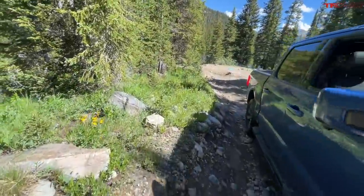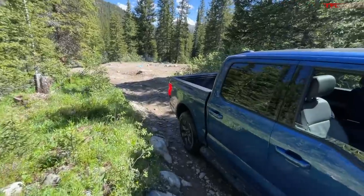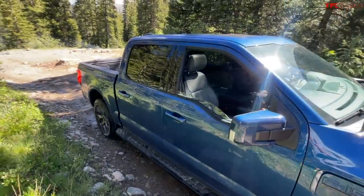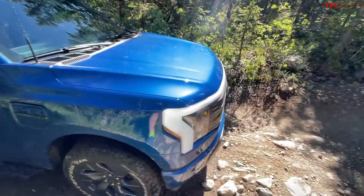Keep going. You're good. It's a big truck. Yeah, it's a massive truck. So yeah, we were hitting on that rock. That's a great find, Dad. But we were also hitting on the driver's side, on the top of the berm.